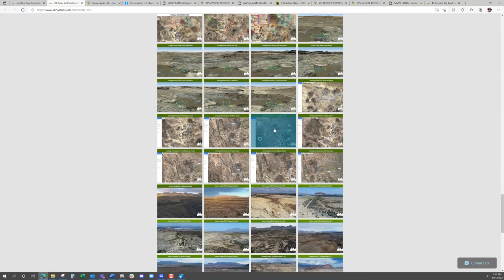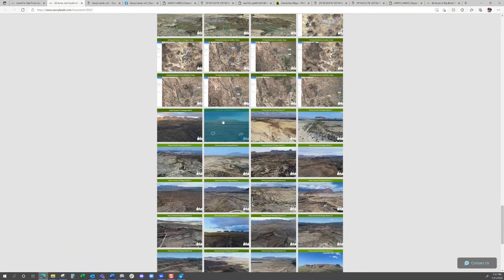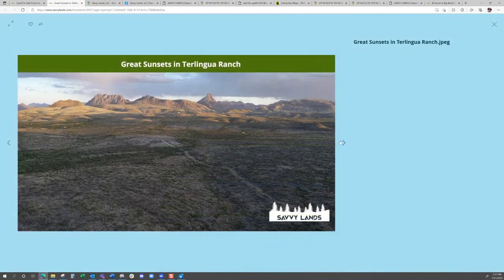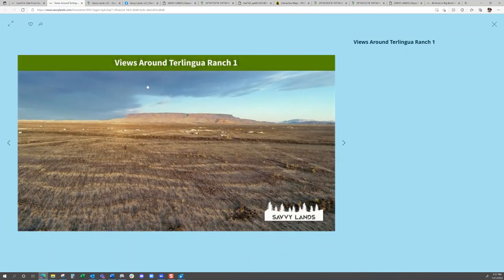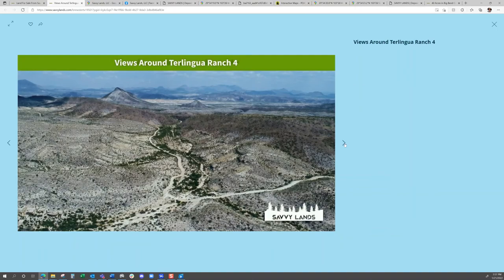So what we've done here at the bottom, the last photos, starting with views around Terlingua Ranch. Great Sunsets in Terlingua Ranch is taken very close to this property. It's taken a mile and a half to the east of this property. So that's going to be a general view that you'll see to the south as the sun sets on the mountains. Okay, so all these views around Terlingua Ranch, we got 31 of these photos, and they just pretty much take you through a tour of most of the ranch.